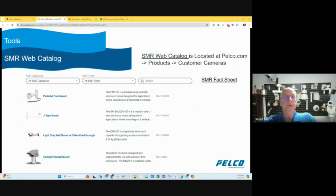For more information, visit the SMR catalog. We have hundreds of SMR products. These are just a few. The SMR catalog is located at pelco.com. And if you look under products and then custom cameras, that's where you'll find the catalog. And again, these are just a few of the SMR products that we offer. There are many more. So if you don't see what you're looking for, please just send a request.